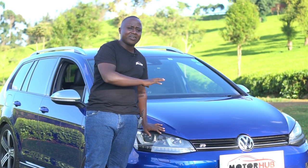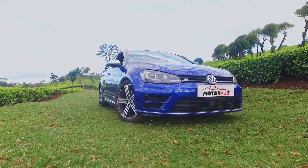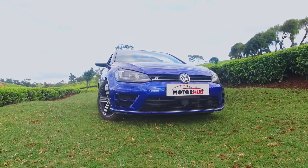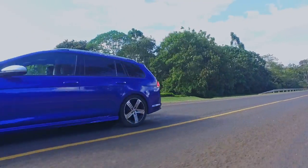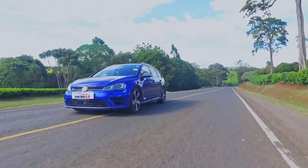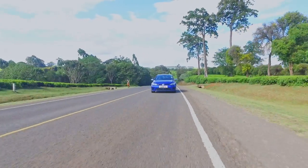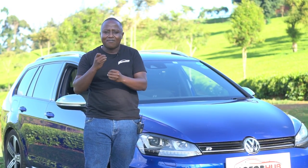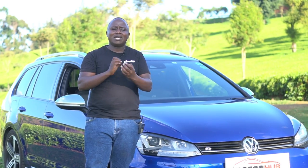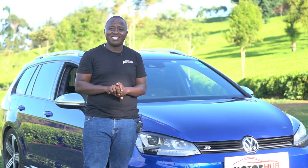And most Golf Rs, especially the variants, or the wagons, came with this lapis blue color, and I must say it really brings out the aspect of performance and elegance in this car. This car is built to offer practicality and performance. It's a car for the person who wants a family car and a car that they can have fun with on the track. So let's check out what powers up the Golf R and how different it is from the Golf GTI.